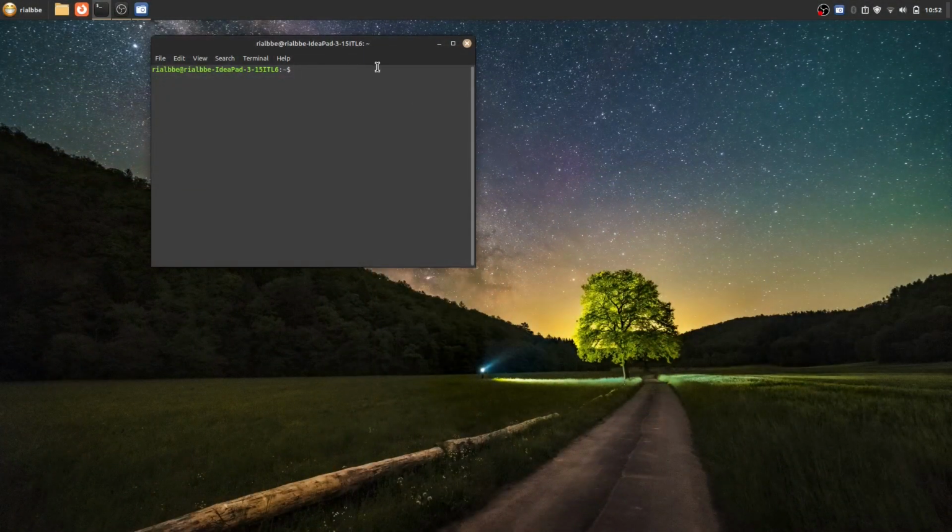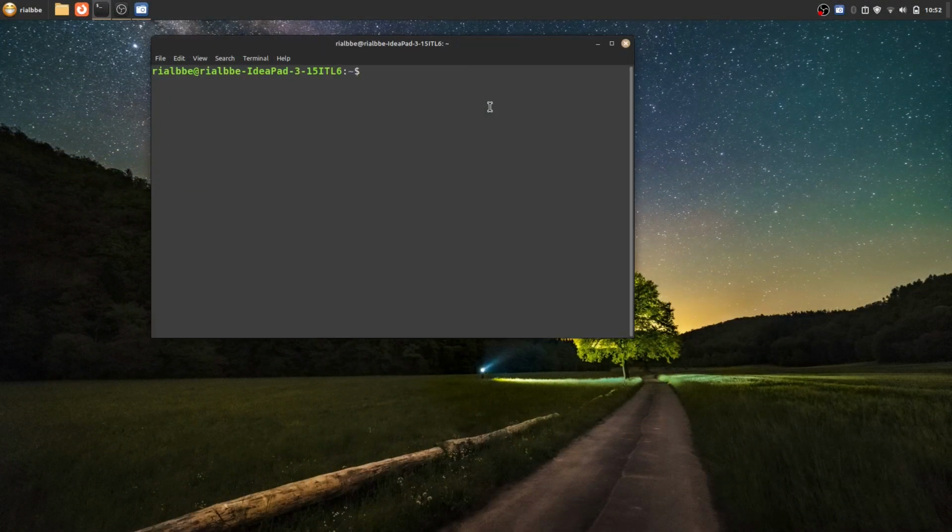Today we're gonna take a look into our Linux Mint 21.2. This is the latest version of Linux Mint, and this is the Cinnamon edition. I have already upgraded my desktop, which is right now. I'll show you. Let me make it big so that you can see this one.